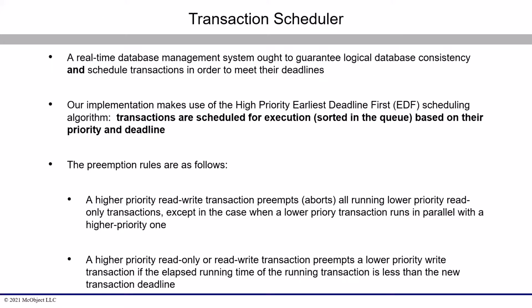We also needed a new transaction manager, or scheduler, that is cognizant of transaction priorities and deadlines. This transaction manager implements a high-priority, earliest deadline first scheduling algorithm. The traditional eXtremeDB transaction scheduling is first in, first out, and running transactions are never interrupted. EDF schedules transactions for execution based on their priority and deadline. A deeper dive into EDF transaction scheduling and preemption rules is beyond the scope of this short introduction, but is fully documented.